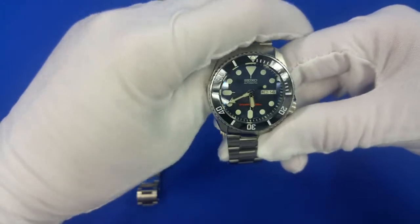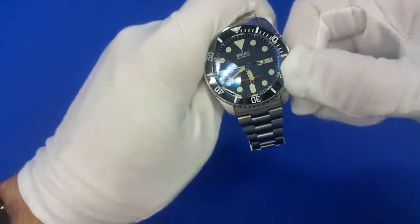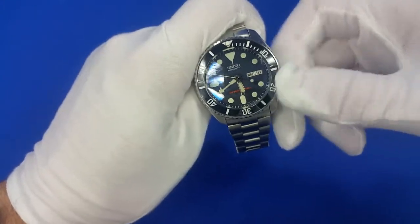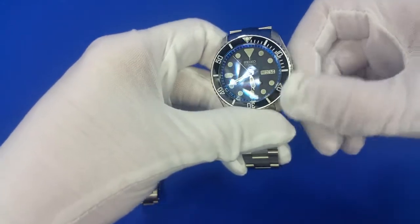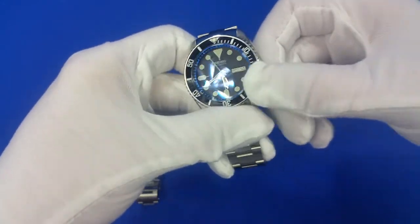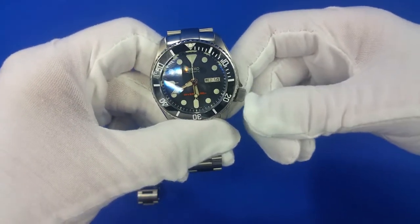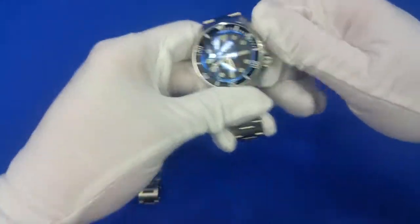This does not have hacking, which means that if I unscrew this crown here, it does have a screw down crown, of course, and everyone who knows SKX, not to be confused with my Russian military rifle. If I pull it out all the way, those seconds don't stop. Okay, I pulled it out all the way. It does not stop. That means it's not hacking. The seconds do not stop.